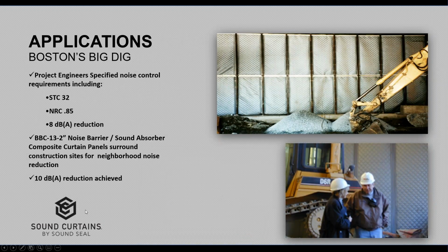SoundSeal really got into the exterior grade noise control business, if you will, some 15 to 20 years ago when Boston did the big dig, when they started excavating underneath the roads to create tunnels and passways throughout the city. As they were doing that, they came to SoundSeal.